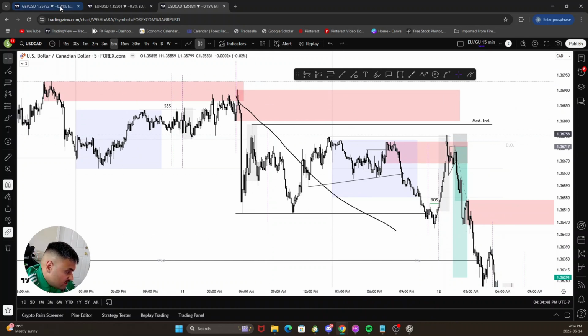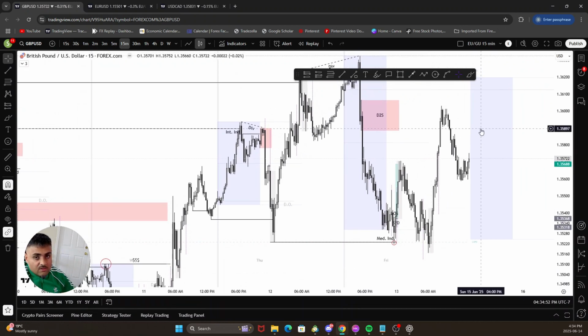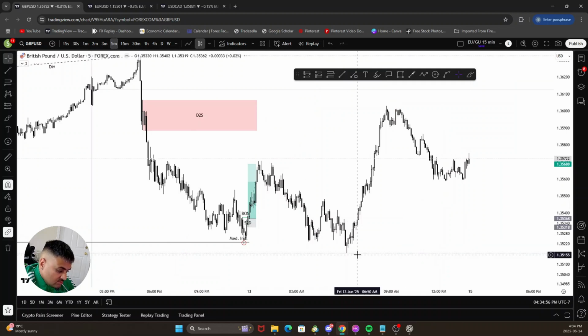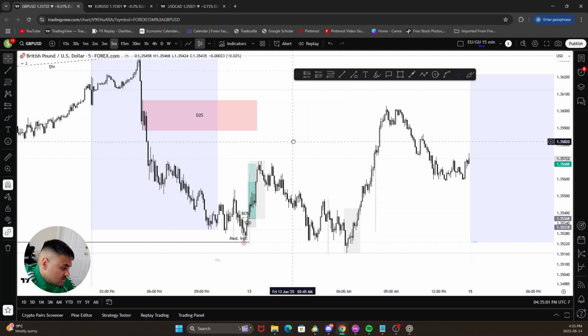Then on Friday, I took a trade on GU. It ended up playing out. This was a nice trade. It was new because I don't usually enter like this. I missed out so many trades, so I have to try new entries now.